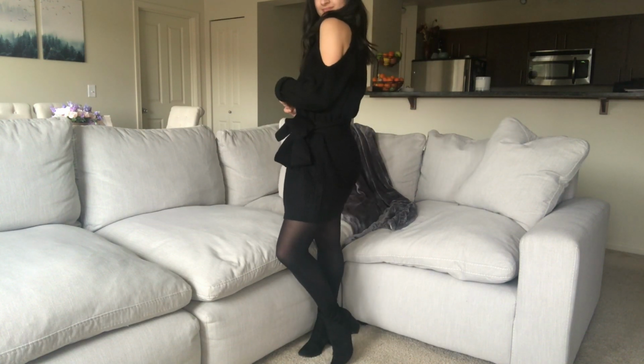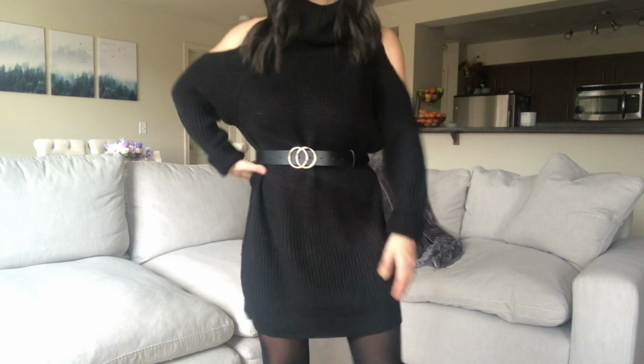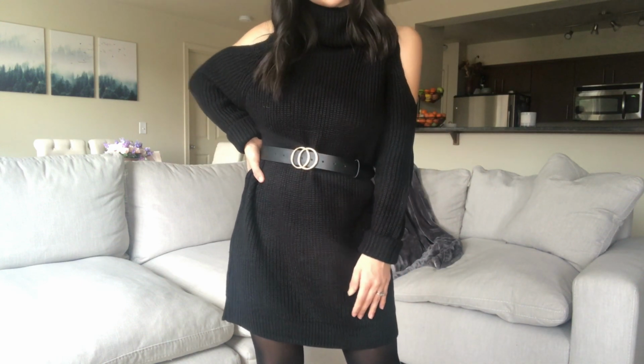I can even do something as simple as changing out the belt for a thinner belt as well, and I think that looks really great as well. So I think that's such a fun trick to keep in mind, having some belts to help break up the space. Next tip is to have the same color of shoes with your jeans.